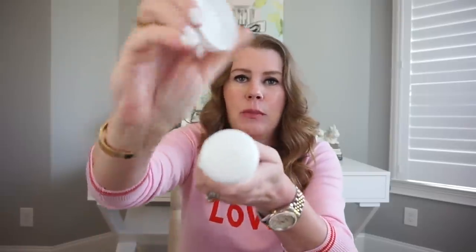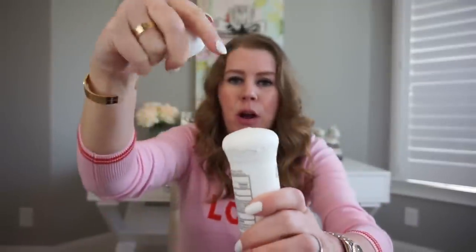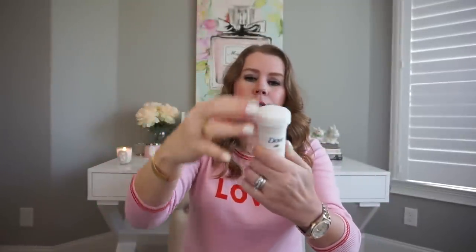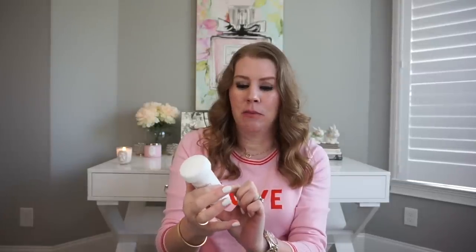There were a lot of different scents. I don't think it really smells like roses to me, but see the little swirly thing on the top? You just click it and the product comes up, like maybe 2 clicks. But this works really, really well, and it is small enough. It's almost like travel size. It's 1.7 ounces, but it is small enough that I can fit this in a carry-on suitcase.